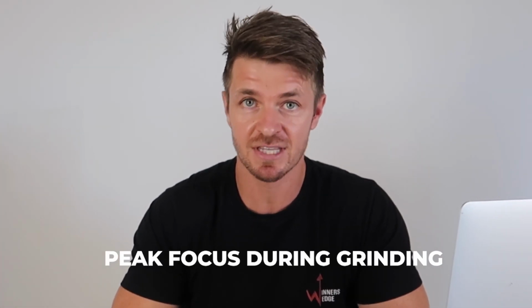And the final skill, or objective, is to have a peak level of focus every time you want it whilst grinding. All right, so if you direct and sustain your attention, it drifts, bring it back, and you hold it there over and over and over. So you get to the point where your focus barely drifts, or if it does drift, you bring it back quickly, and you're able to zone in and play high-level poker.